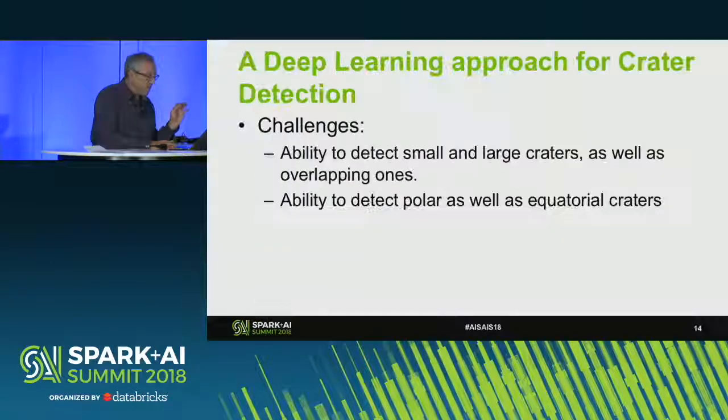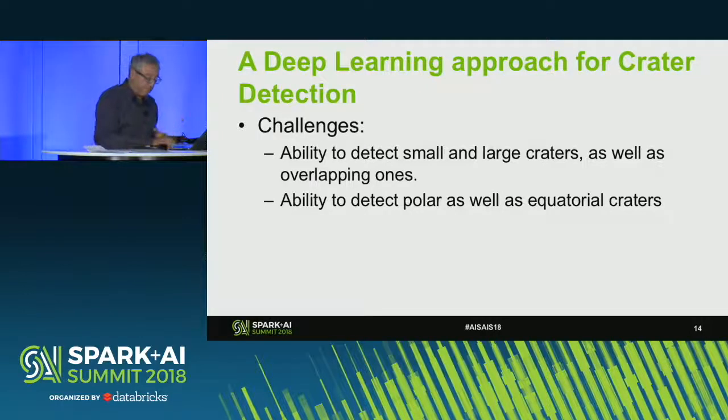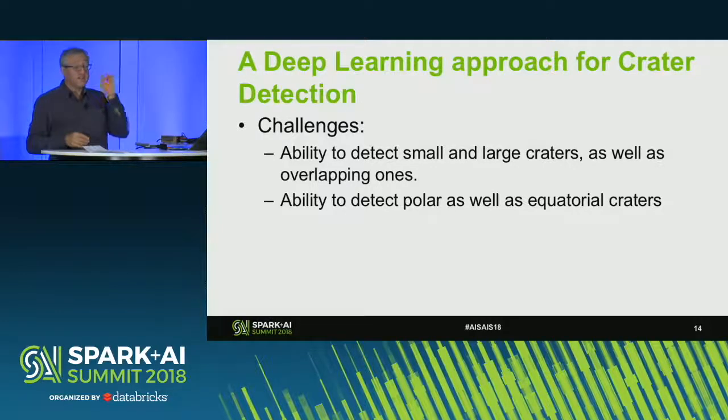Anyway, the project that we tried to do is to use a deep learning method to identify these craters. The problem is that on the moon, particularly in the polar region, the light is very shallow, very low. So the shadows have a tremendous impact on the image. You see big areas of black. The craters change dramatically from one run to the next, with very different perspectives. On the equator, it's a bit less pronounced. The second thing is you have very small craters that are also important, and some craters overlap. So we have to detect all of these different combinations.